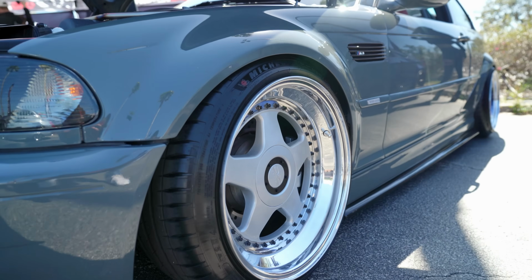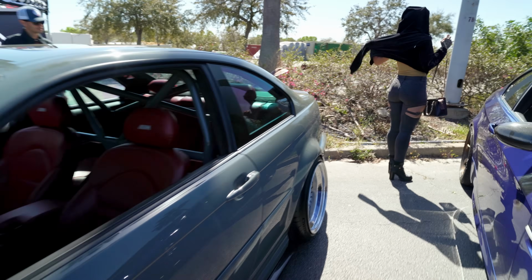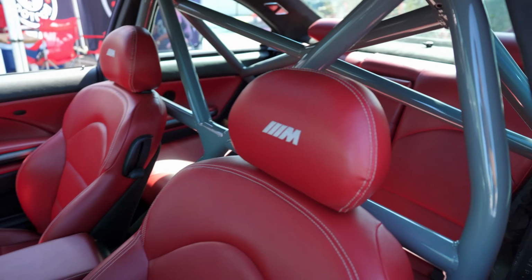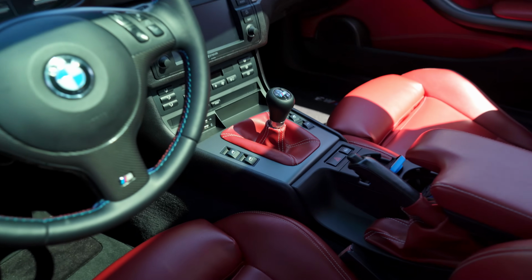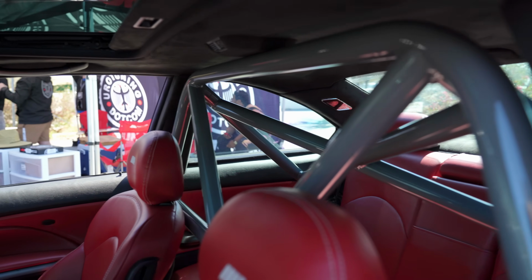E46 M3, which appears to be on Nardo Gray, maybe? Peep the fitment, guys. Oh my God. Looks like they added an overfender in the back. No, I think that's OEM. Man. Here's what the interior looks like. Man, this is very, very clean. And I think the red touch here for the 6-speed manual shifter is really nice. You got a Nardo Gray roll cage.